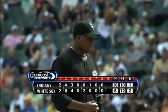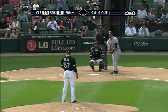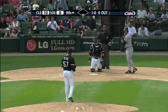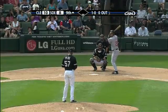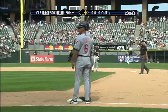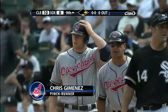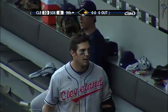And he's got to hold the Indians right here for a good shot in the 9th. Ryan Garko is 3 for 4 today with an RBI and a couple of runs scored. 10-10-1 for them. 8-12-2 for us. Ground ball in the hole, base hit. Garko 4 hits. They're going to pinch run for him because that is a big insurance run. It's Chris Jimenez. That's who it is. Jamie Carroll. Big day for Ryan Garko.